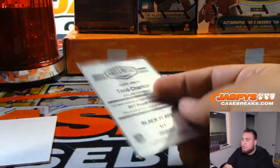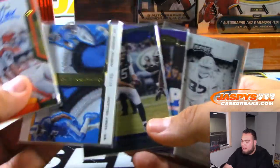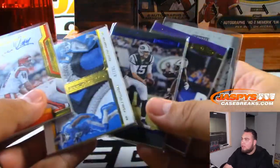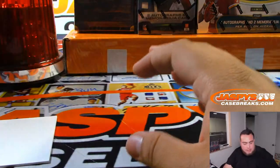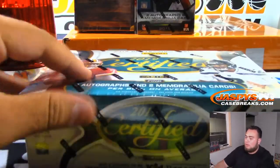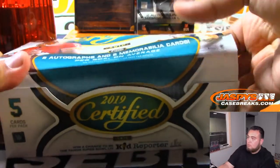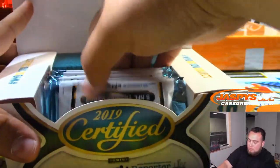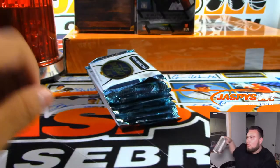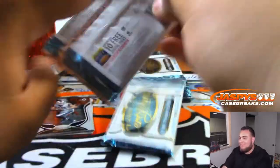Oh, Russ, we legit just started. This is our first box. And you got an Xavier Rhodes to start off, 99, just a little base. So this was box number one, actually, from the mixer. So you're just in time. All right, let's go to some Certified now. And all right, right on time.